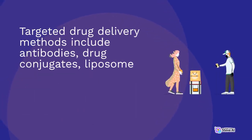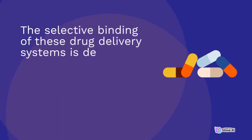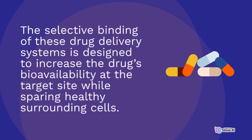Targeted drug delivery methods include antibodies, drug conjugates, liposomes, and nanoparticles tailored to bind to specific cell surface receptors. The selective binding of these drug delivery systems is designed to increase the drug's bioavailability at the target site while sparing healthy surrounding cells.